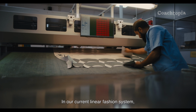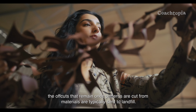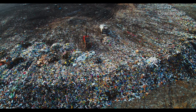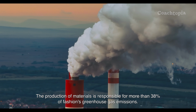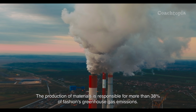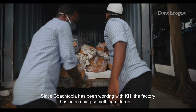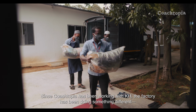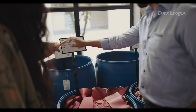In our current linear fashion system, the offcuts that remain once patterns are cut from materials are typically sent to landfill. The impacts of this are shocking. The production of materials is responsible for more than 38% of fashion's greenhouse gas emissions. Since Coachtopia has been working with KH, the factory has been doing something different: saving, sorting, and classifying its leather waste.